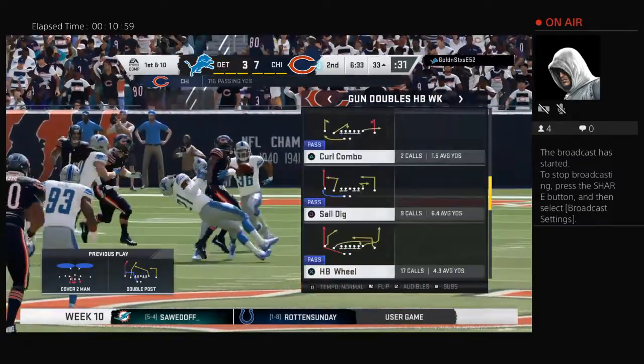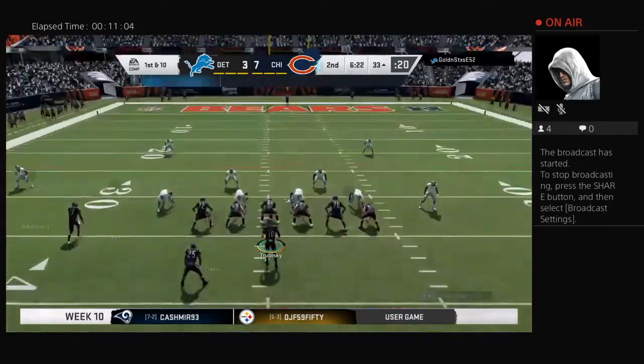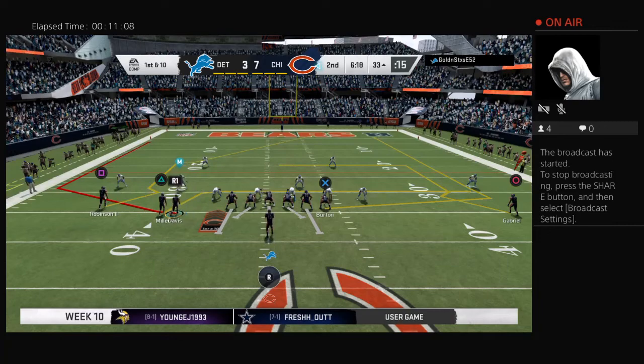I think it all came together there. In-breaking route, drove it with excellent pace. Money throw right there to move the sticks. So they'll come up 1st and 10 now from the 33.